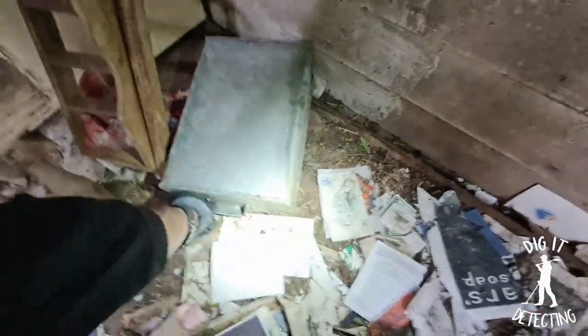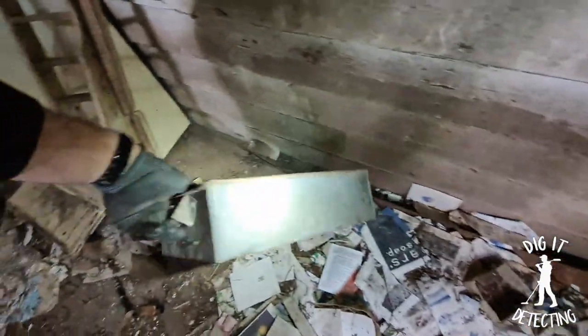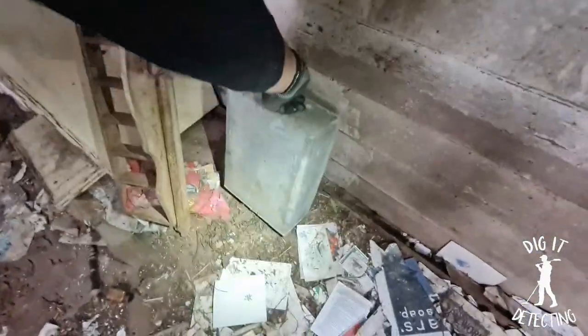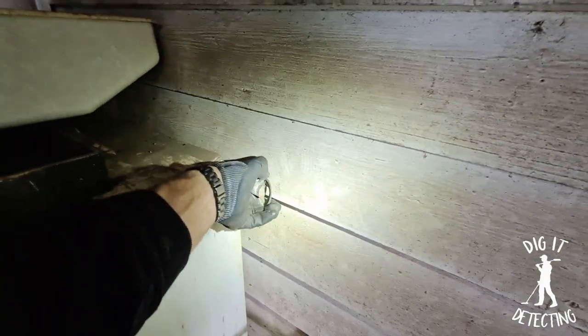Ew. Pretty cool little tray. Yeah, interesting. Looks like they got some water damage. Unreal.